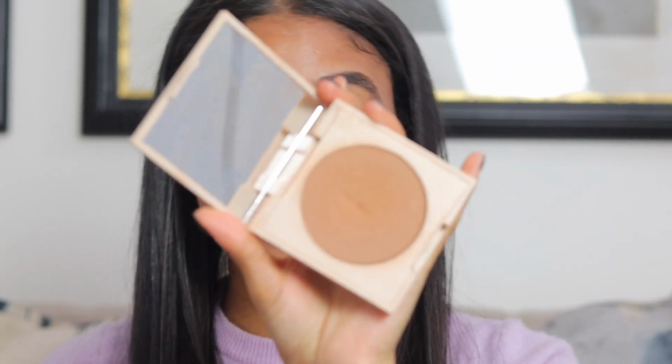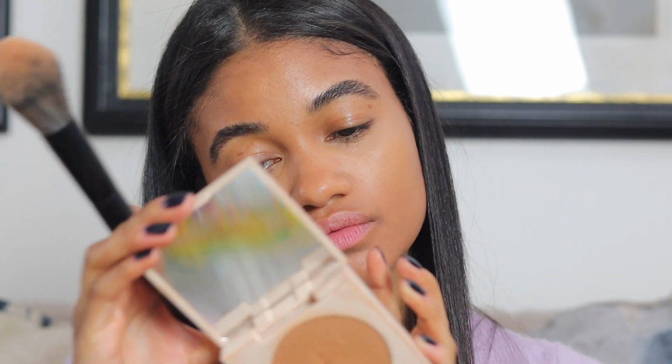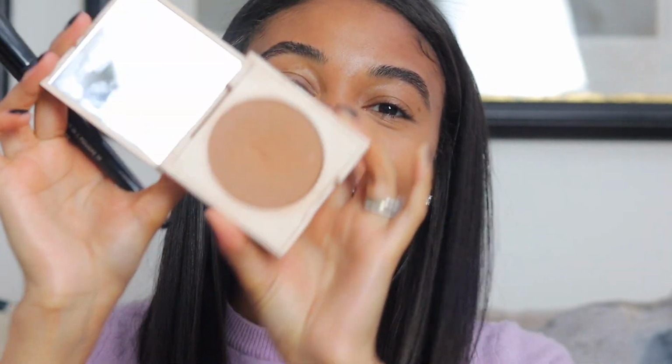I like a powder bronzer for a quick makeup look. This is the shade Novelty in the Ilia bronzer. I'm just going to tap the brush, and then very lightly grab the brush back here and very lightly and quickly blend it out. What I'm blending it out with is a Sephora 59 powder brush. And I really like this.